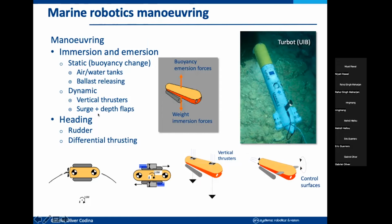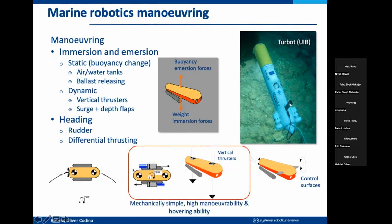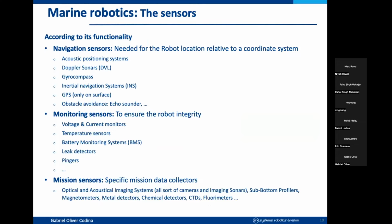Okay, and in the case of the heading, it can be achieved with a rudder, like a ship. That would be this solution. But in general, it uses differential thrusting. So this is the simplest solution, and the one we are using in this vehicle here, the Turbot, which, as you can see, has two propellers in the rear, so it can turn with the differential mechanism, and a vertical thruster in the center that will be used to emerge and release the vehicle.